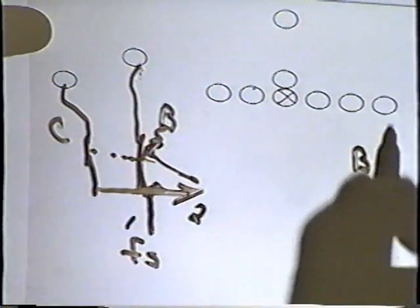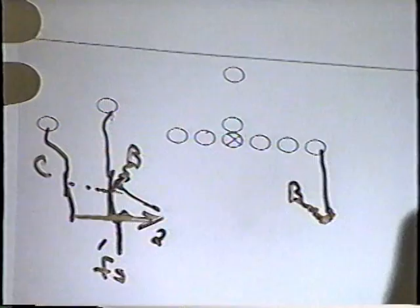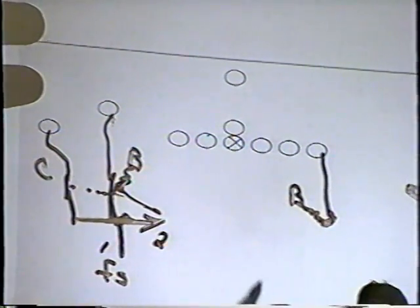So this backer's rule is to stay with 2. Always protect between the number 2 receiver and the quarterback. Okay? The other thing that can happen was I jam and ride this seam. I can be getting a smash call.